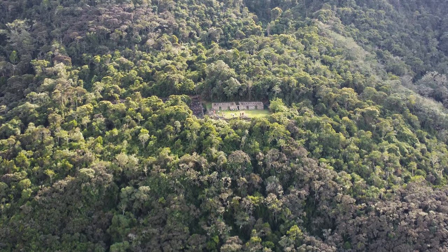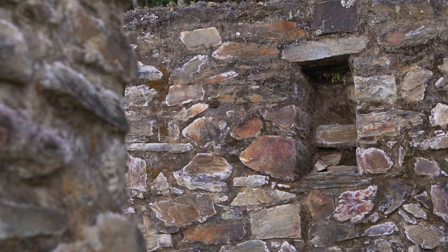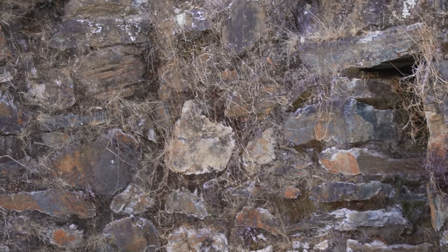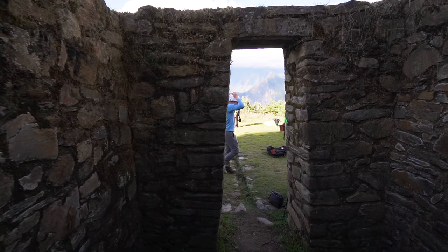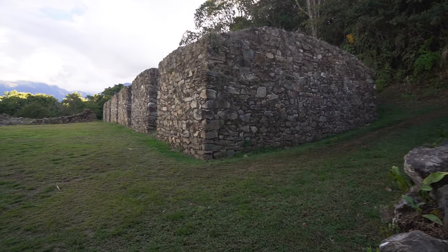Welcome everybody to Yachta Pata. The wonder, all right? And here we have an Incan site in a remote situation.